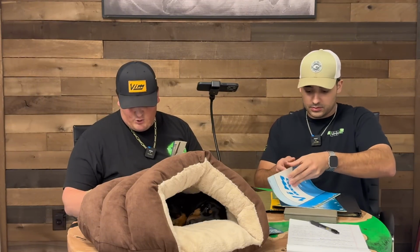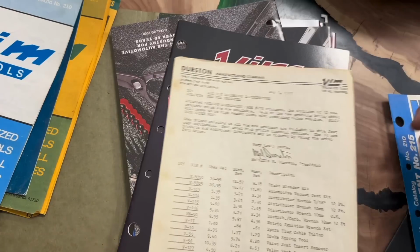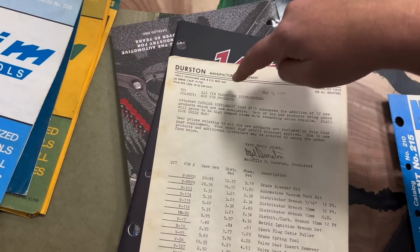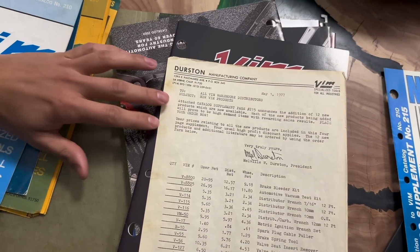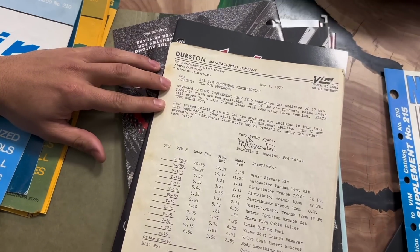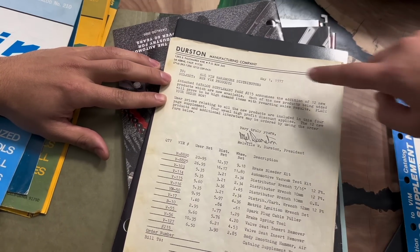See, now we get into some of the newer stuff. The nittier grittier. Is this a memo? This looks like a memo in the form of an email before emails were emails. It has a subject line and everything. To all VIM warehouse distributors. Subject: new VIM products. From Mel Durston. Wow. That's a memo, right? Wow, yeah. From the 70s.